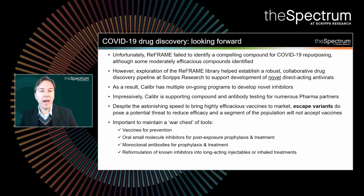Because of our high throughput and really the awesomeness of the team working in BSL-3 to execute all these assays, we're able to support more than just our internal efforts. Through the Gates Foundation, we've been supporting testing of numerous compounds from multiple big pharma partners as well.